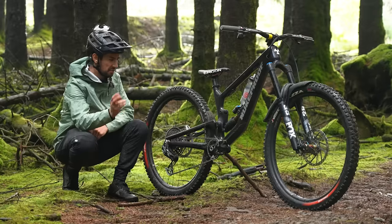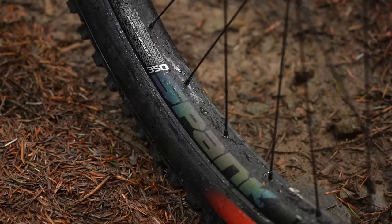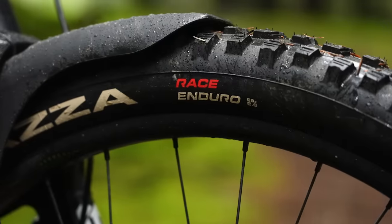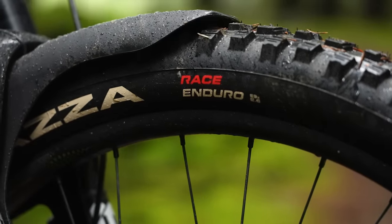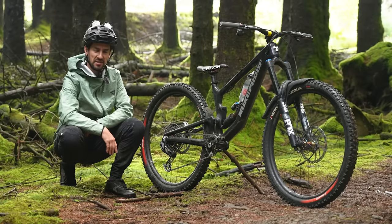So it's a 29er, 29 in front and rear, 170mm of travel in the rear, 180 up front, also some Spank wheels and, rather appropriately, Vittoria Mazza race enduro tyres. It is a cracking bike that I expect is going to be very fast down this hillside today.